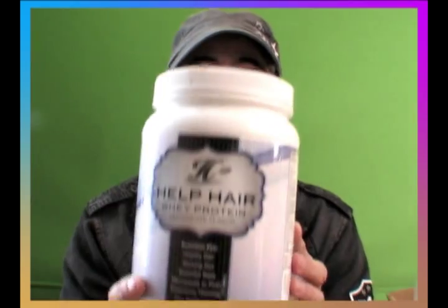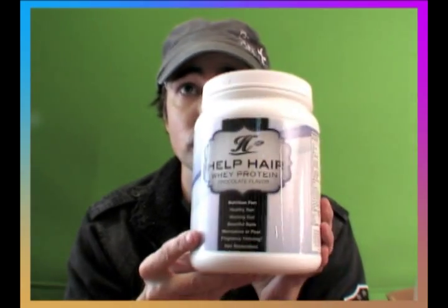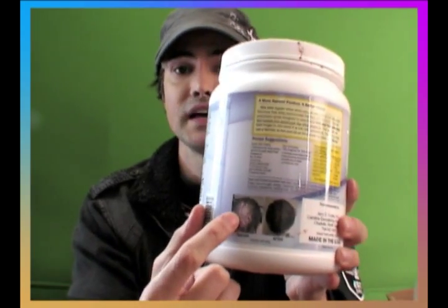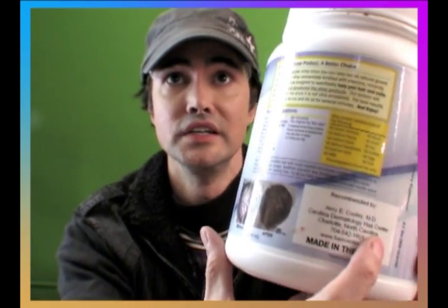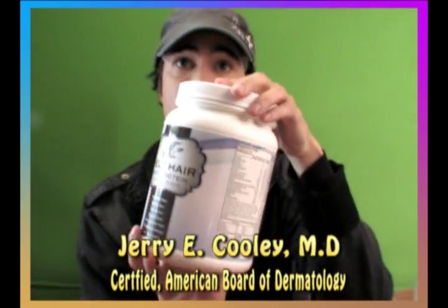Okay, every single day the doctor had me drink Hair Help Whey Protein. It was chocolate, and it's actually very good. You blend it in the blender with a little bit of milk and some ice, and then you drink it. On the back you can see that this is made for people who need all these extra proteins for hair growth. And also my doctor, Jerry E. Cooley, MD, somehow he's associated with this, but he recommended it.